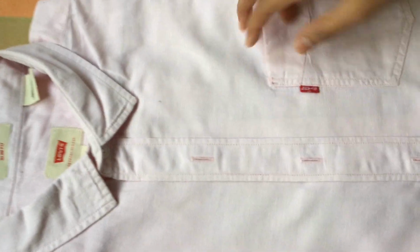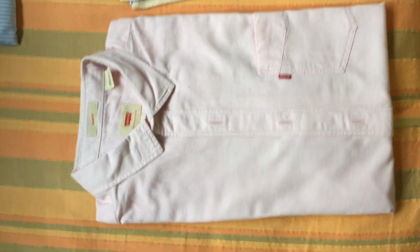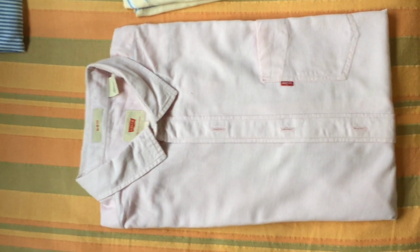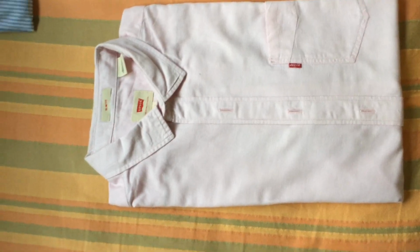This is again a cotton linen shirt, a plain colored shirt, light pink, as I told you in the previous video. It looks really good on men. Men hesitate to wear pink as they think it's a feminine color, but actually it's a very masculine color. It has a pocket also.